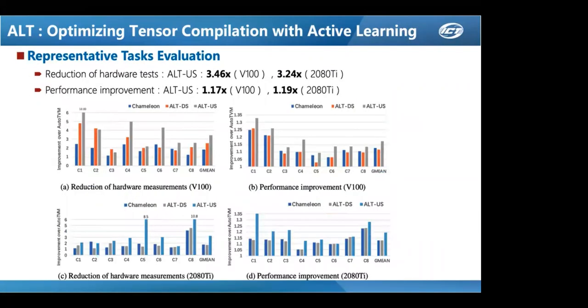This figure summarizes detailed performance of ART with eight representative convolution tasks on two backends. On average, ART US reduces the number of hardware tasks by three times, much greater than ART VS. In terms of performance, ART US achieves 1.17 times to 1.19 times improvement on the two backends.